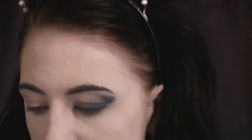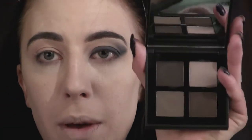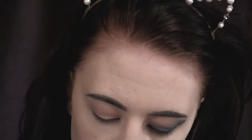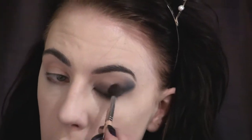So now that that's fully diffused, we're just going to do a couple of things with eyeshadow. To start off, I'm going to go in with my Bobbi Brown Shadow Quad, and this is the Downtown Cool eyeshadow. And I'm going to go in with the shade Cool Gray, which is this bottom shade here. And I'm just going to go over the areas that I used the liner on.